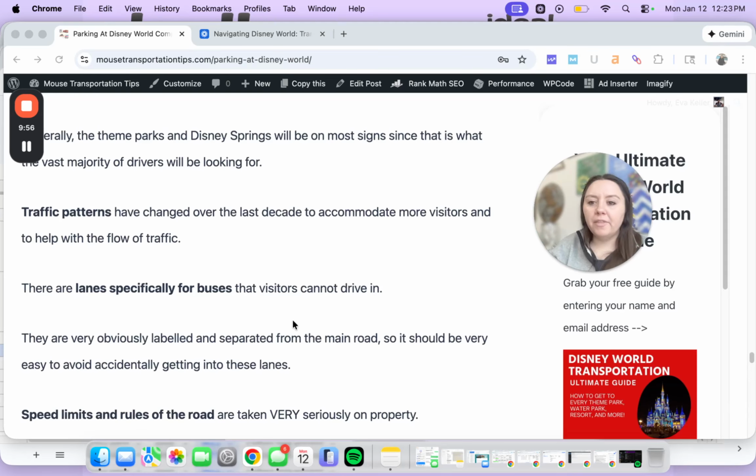They also do have lanes specifically for buses that you are not allowed to drive in. This is mostly going towards the Disney Springs area. They're in the very middle. They have dividers, so it is super, super obvious. It would be very hard to get into them, but it is just something to be aware of.